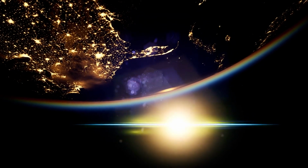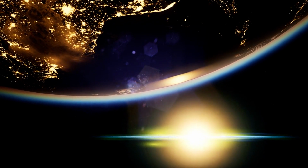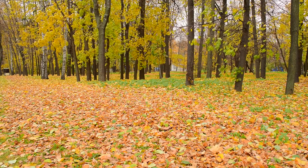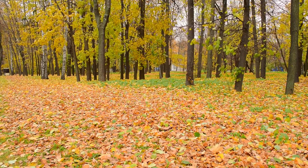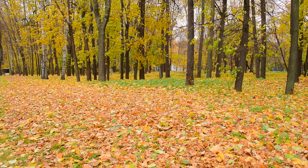Pretty neat, huh? While solstices are about extremes, either the longest day or the longest night, equinoxes are all about balance. There are two equinoxes each year: the spring, vernal, equinox and the autumn, fall, equinox.